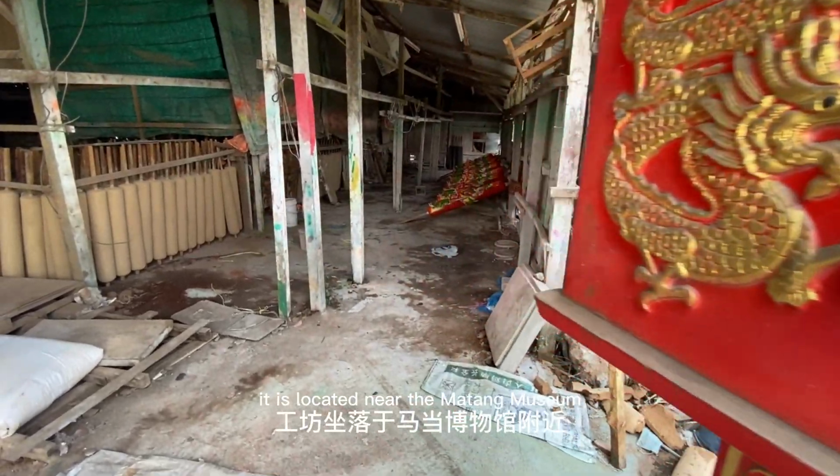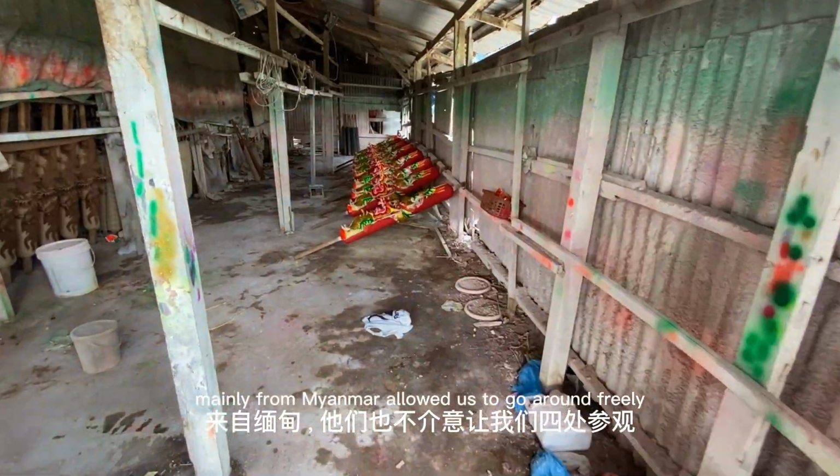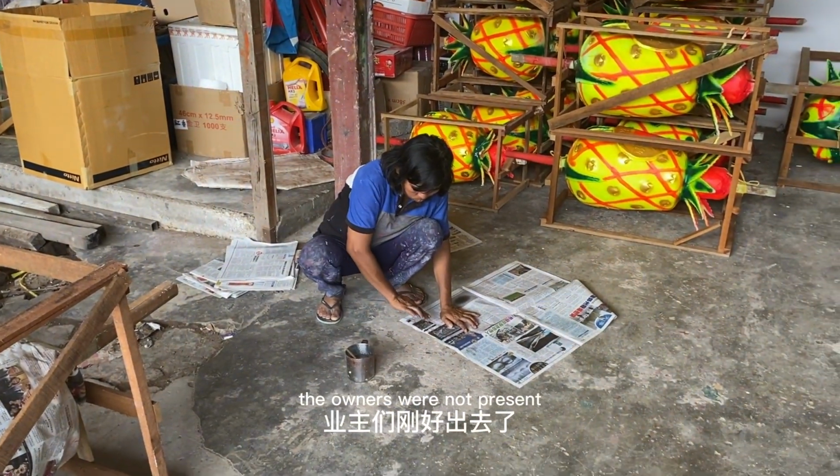It is located near the Matang Museum. The workers, mainly from Myanmar, allowed us to go around freely and capture great moments on the site. The owners were not present.